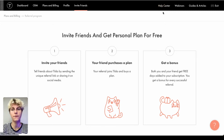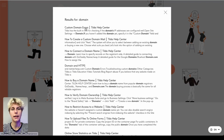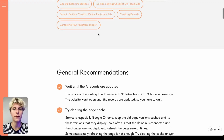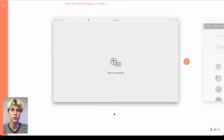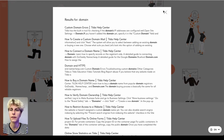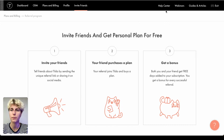The help center is a very essential button. In case you have any questions, just go to Tilda Help Center and search for anything, like for example a domain, and here you will have very detailed guides and instructions on how to do something on Tilda. So this is something not to forget about. It's always with you, this help center button.